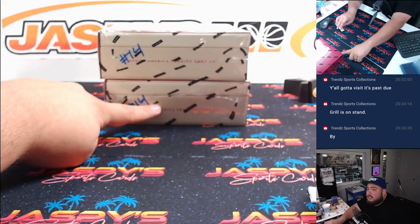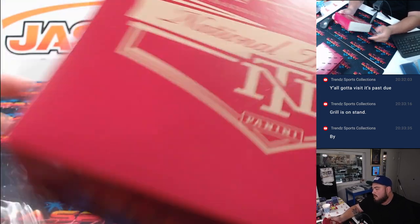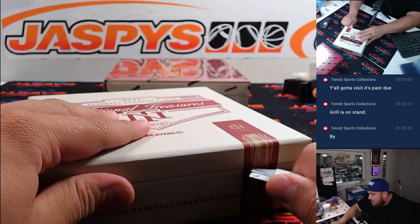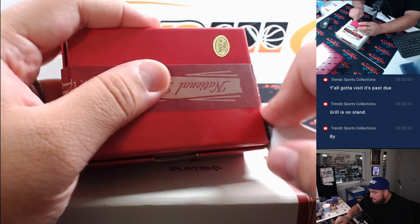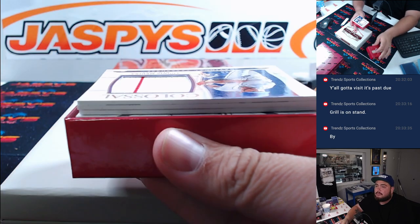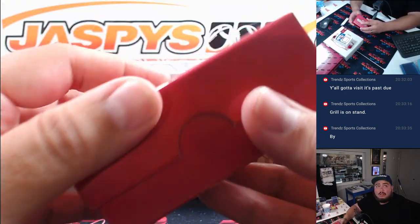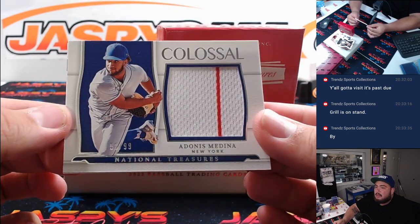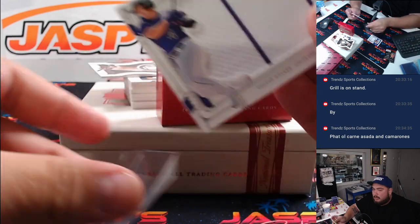Thank you, guys. And here we go. So here's number 14. That's Joe Rhodes on there. Gross on seven. Ready to rock and roll. /99 Adonis Medina for the New York Mets. Colton Welker for Colorado.